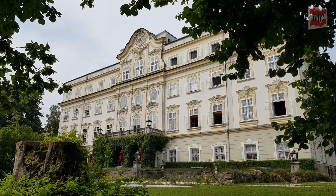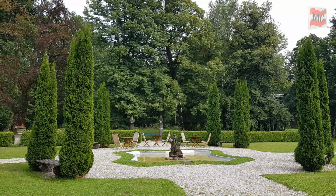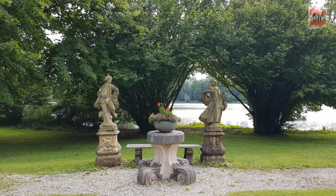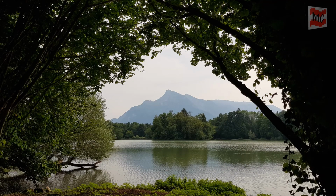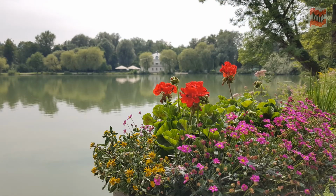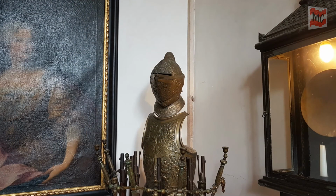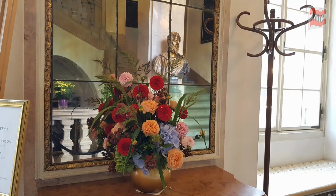Well, you might think Austrians know Sound of Music. No, we know it exists, but I guess no one has seen it. So yeah, but tourists seem to love it. The garden area was really amazing. It's being redesigned right now. And inside, lots of really fantastic things.